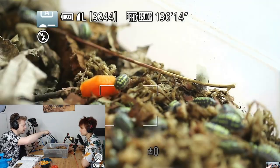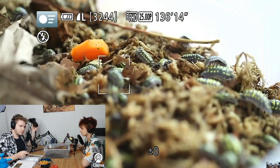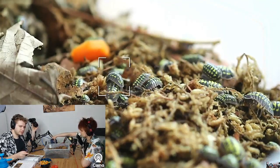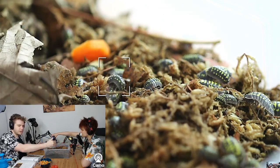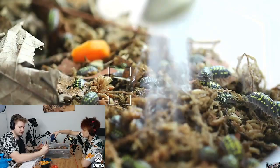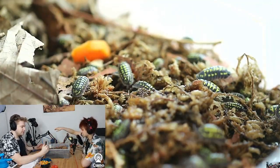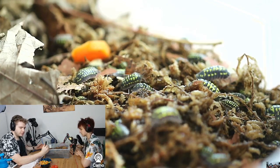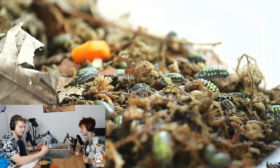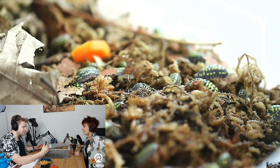Do they need water? I think they look good. I would give them a bit of water. You can also judge how much water they want or need by seeing where they are on the box side. If you always have a dry side and a moist side, and all of them or most of them are on one side, you know you're not having a good balance. There's one, he just grabbed a flake of fish food and he's backpedaling away with it.